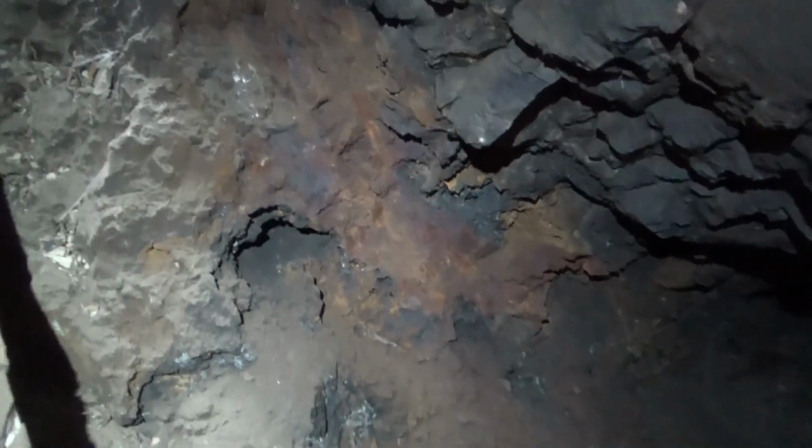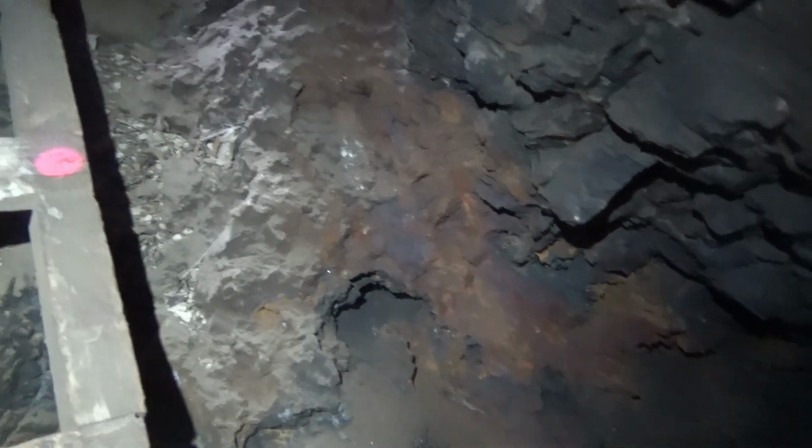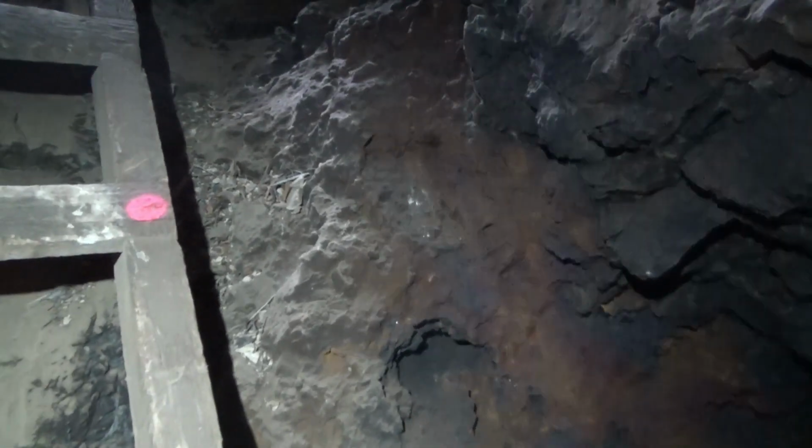Now here's the structure we named Pack Rat Penthouse, because down there's a little tunnel in there and it's just a big pack rat midden. And this is very iron rich, about 30% iron. And it's also high grade gold ore. Not bonanza grade or anything. If you look over here, you can see some pillars. You can see just how big and solid this hanging wall is.